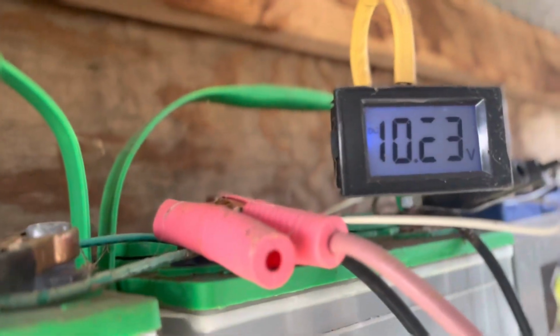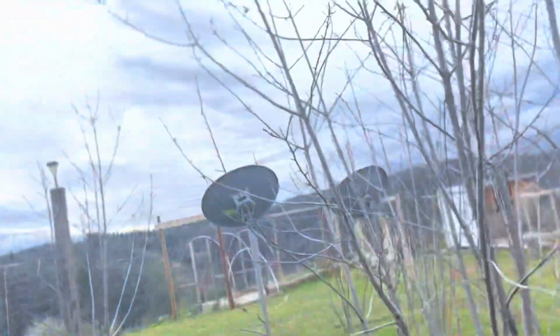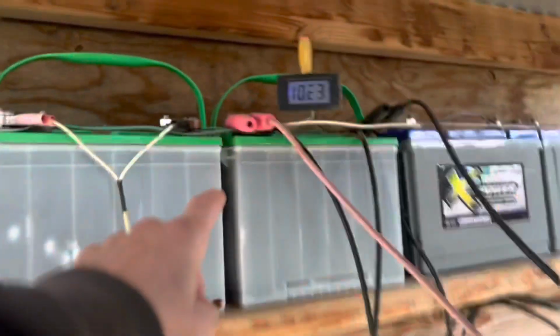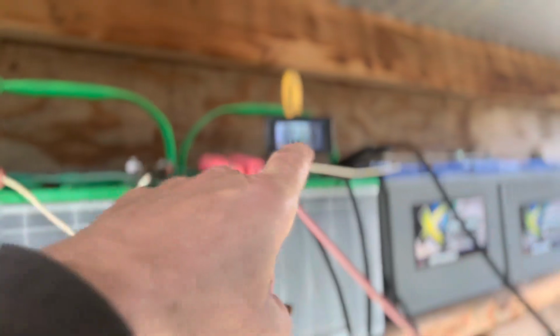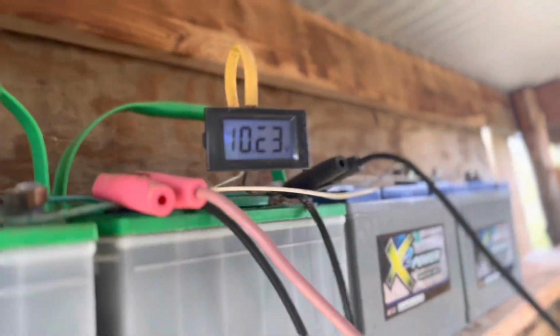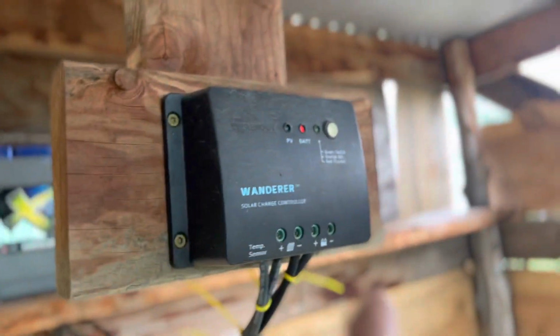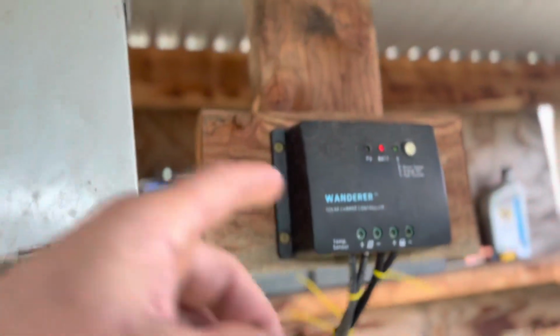Right now it's at 10.223 volts. As you can see, there's not too much solar power hitting the solar panel. Only have two solar panels right there. And then we got an inverter. Your inverter hooks up to your battery lines, which are paralleled, but like I said, the sun's not out, so it's not really 12 volt right now, but it will still run stuff with the inverter, as long as that green light's on. And then there's the controller to the solar panels that comes in and goes out.